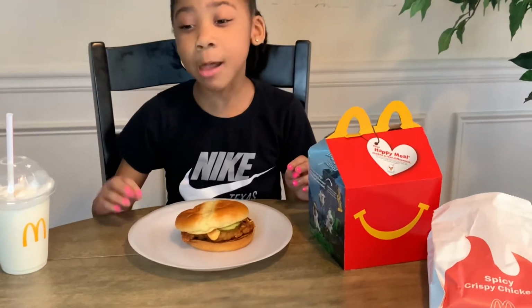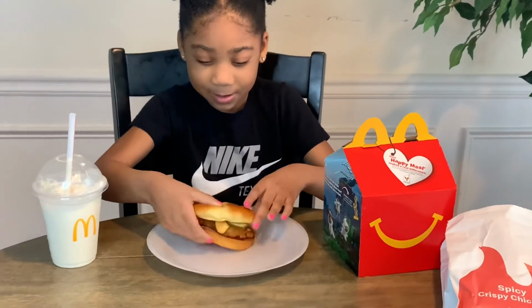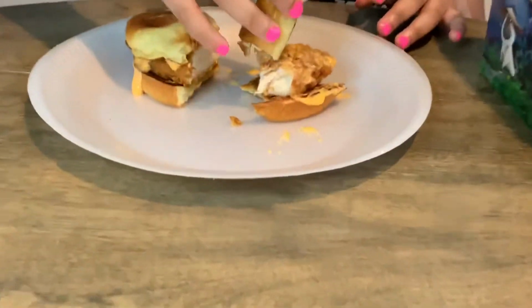So how do you like the new spicy chicken sandwich from McDonald's? That was super, super spicy and good. What do you think you like more, the chicken sandwich from McDonald's or the chicken sandwich from Chick-fil-A? Chick-fil-A. You like the Chick-fil-A chicken sandwich? Really? Ooh, I found pickles, my favorite thing to eat. I like pickles. You do? Mm-hmm. My favorite thing. Guys, look at this, it's so spicy.